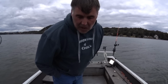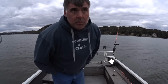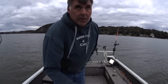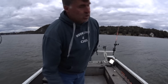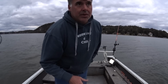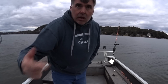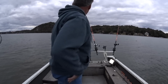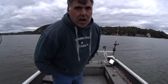Alright y'all, I ain't got my night video light here. This is just a scouting mission. I haven't been on Fort Loudon, or at least this section of it, in a long time. I finally located fish on my side scan. They're in about, what I would say, 30 foot of water, coming up about halfway up this other channel ledge according to that side scan. I know where to fish next time I come back.